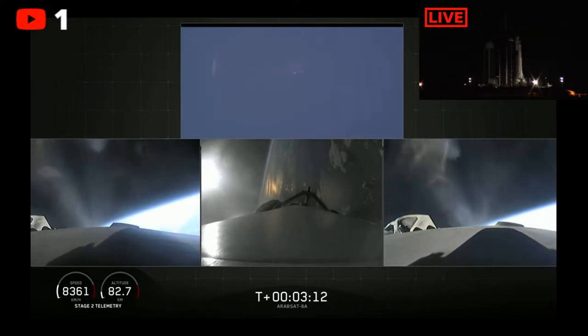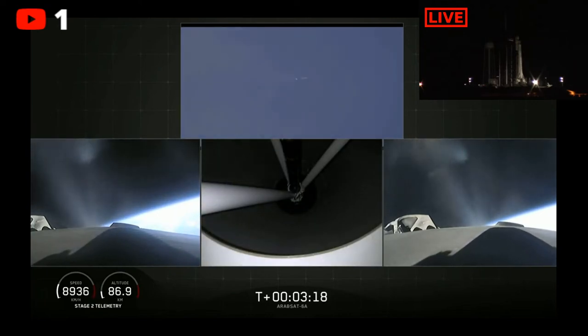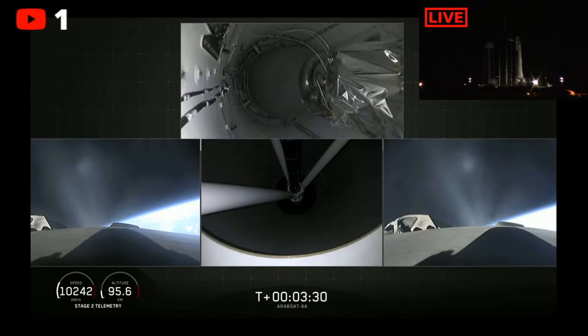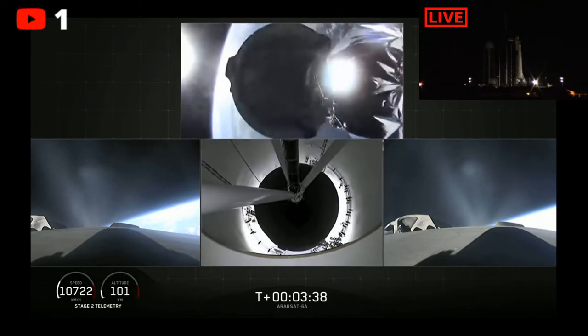Everything looking good on the flight of Falcon Heavy. The next major event, main engine cutoff of the center core and separation and ignition of the second stage. Bottom middle view shows the view looking up into the nozzle of the second stage engine. Main engine cutoff, center core shut down. Separation confirmed.